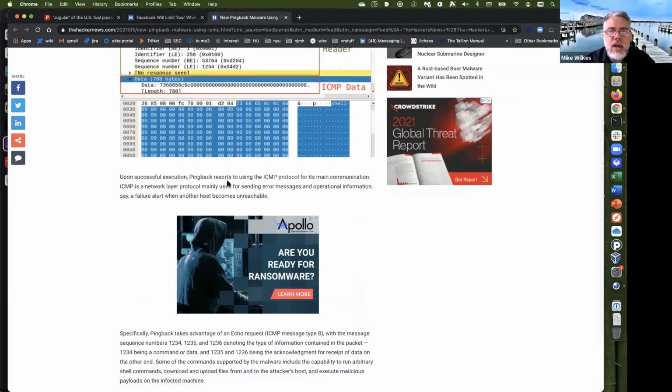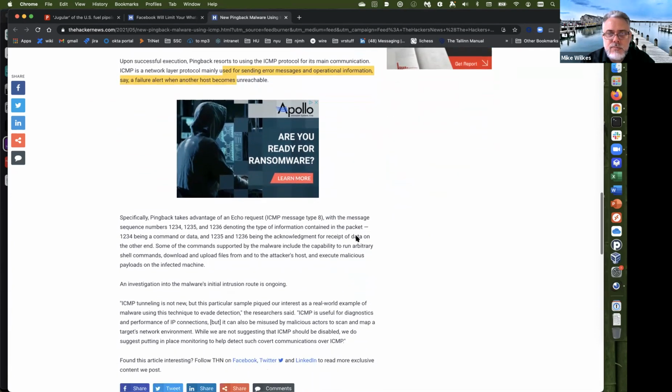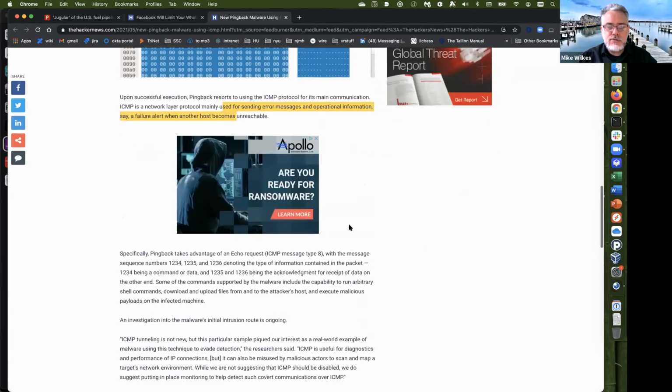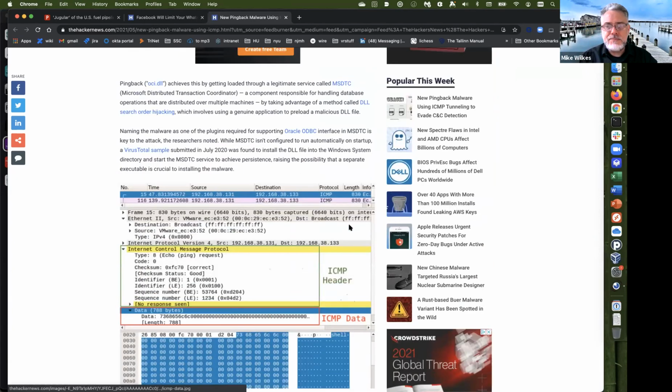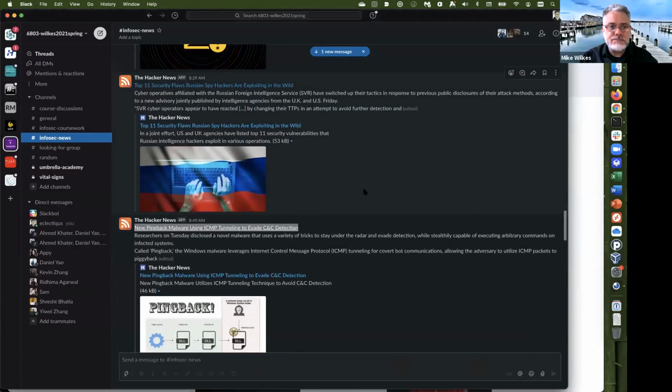Upon successful execution, Pingback resorts to using the ICMP protocol for its main communication, and it's usually just for traceroute, right, and debugging for ping. And it's not meant to be overloaded with messages that are used for command and control. But that's one way for them to get out of the network if they have egress monitoring in place, which people should have, right? Your outbound traffic should be monitored as well. If it's going to command and control servers on sinkholes like the ones that we operate, we can see that that stuff is happening and that you've been infected by a particular type of malware, and our sinkhole picks that up. All right, so I think we have time for one more story.